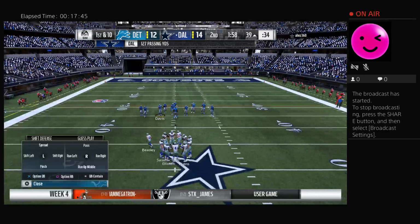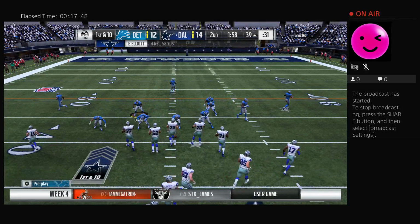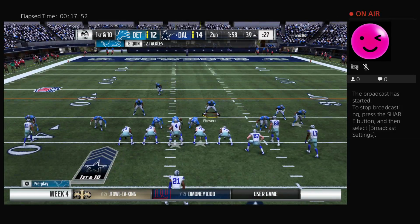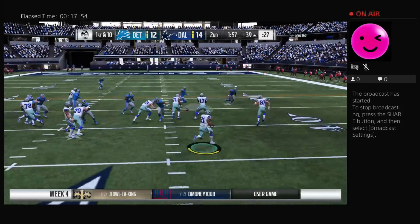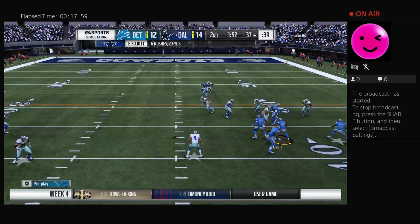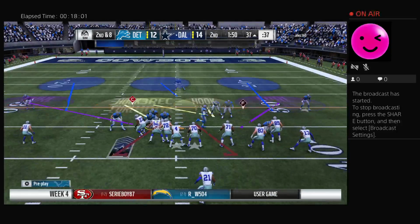We're back to Arlington right after this timeout. So how about that for a chain mover? They're all the way down inside the 40 now for 1st and 10. They'll pitch it out to Elliott. And a short gain there down to the 37-yard line. 2 yards on the carry there.